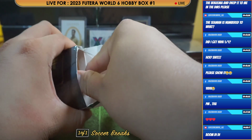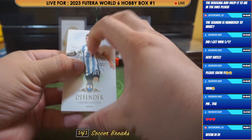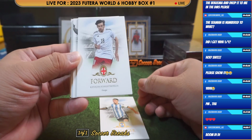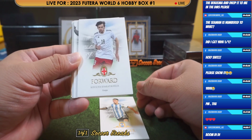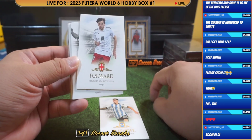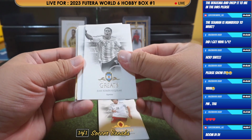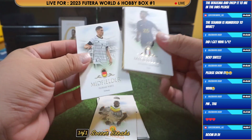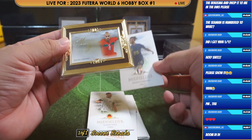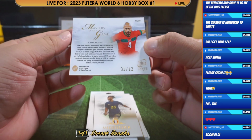Alright, we got our gold frame, right? On the first pack. Alright, yeah, Lisandro Martinez. Kavicha Kavara. Georgia. Alright, this is in the other spot, by the way. Juan Roman Riquelme, Camavinga, Sadio Mane, Florian Wirtz. Our frame is going to Masters of the Game, Sofyan Amrabat, 1 of 12 for Morocco.